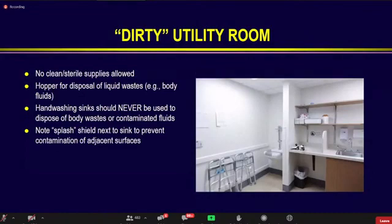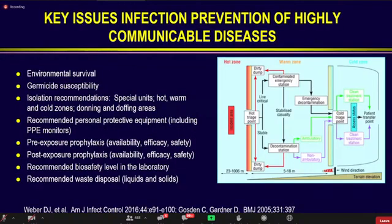This, on the other hand, is a dirty utility room. Notice the big difference. There are no clean or sterile supplies allowed in this room. There's a hopper or a toilet here in the corner for disposing of liquid waste, such as urine. Handwashing sinks should never be used to dispose of body waste or contaminated fluids. They go down a toilet. Again, you'll notice a sink to the right and a splash shield to protect equipment there. So ideally, you would have a clean and a dirty utility room on every floor or location where patients are managed as inpatients.